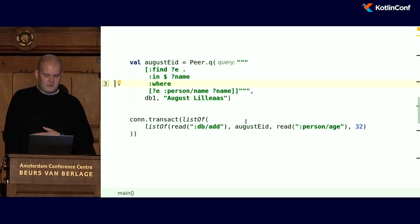I wanted to show you how to do an update. First we have this query on the top here. There's one difference here: I actually parameterized it, right? So I don't hard code my name into the query. I pass it as a parameter.